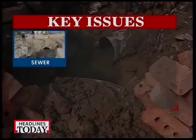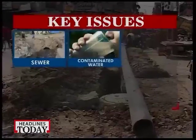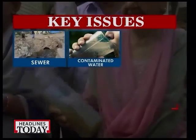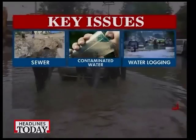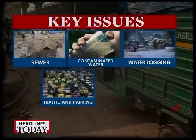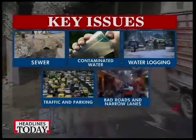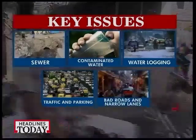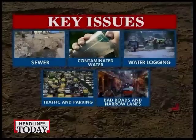The key issues raising their head from every corner of this region are lack of good sewer system across many constituencies. Contaminated water is also a problem. Waterlogging coupled with traffic and parking issues are a constant headache of the locals. Bad roads and narrow lanes among many constituencies of East Delhi region are also a headache for the locals.